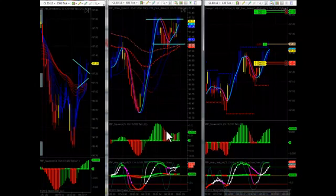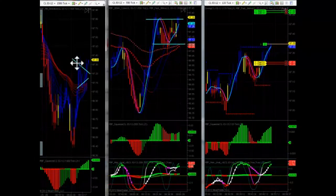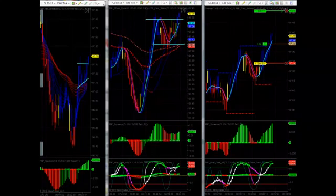Okay, so again, we're in here long. We're starting to see, we definitely broke through. We talked about the pennant candlestick formation on the long term, but really this was the consolidation we had before. So we did break through that. Okay, we're 2 ticks in profit. We're going to tighten our stop here.